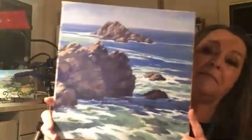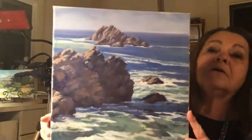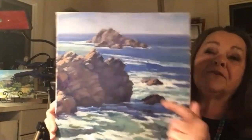I'm on the board for the Monterey Bay Plein Air Group, and this was down at Point Lobos. Again, you can see that the rocks in the distance are blued down, so you move back in the plane.